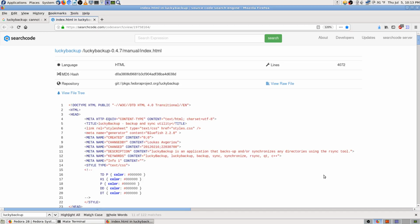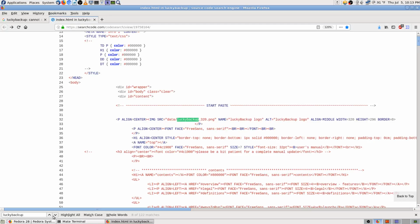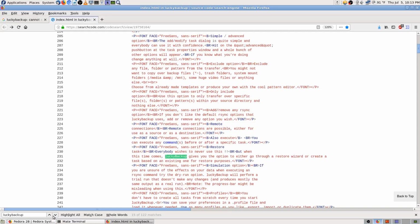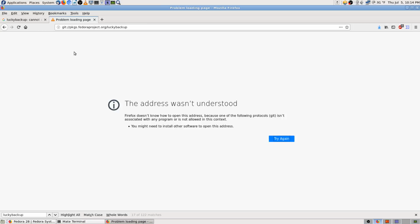That's some kind of code. I mean, can you just change it to like view it? Really don't have any reason to view the raw file. Let's see what that does. No, that doesn't help. Lucky backup is an application. Looks like it came from their website or something. It could be documentation. Their documentation pages are pretty good, but I don't really need that.